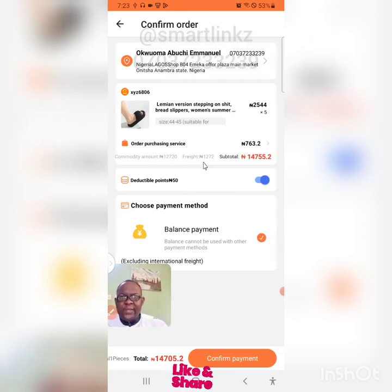So this freight fee here is the domestic freight fee. That is the amount the supplier is going to charge to waybill your goods to Echanmall's warehouse in China, okay? Because every supplier has their own address. So it's just like Nigeria. Let's say the supplier you want to buy from is in Kano or in Abuja, and Echanmall's warehouse is in Lagos, you understand? They'll have to waybill it from their warehouse to Echanmall's warehouse. So this is the local freight charge that the company is going to charge you, okay? So the total amount payable is 14,773 naira, right?